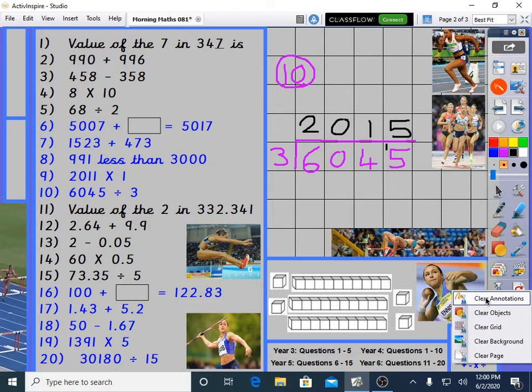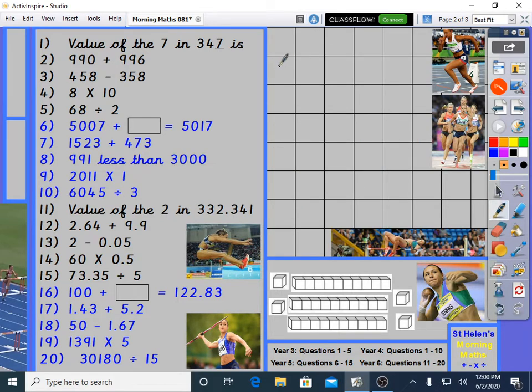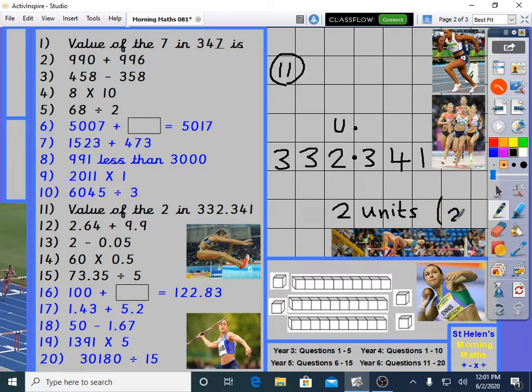Let's move on to the year 5 level work. Now we have decimals coming in to year 5. We can start to do some decimal personal bests for Jessica in her 7 events. So the value of the 2, this is not going to be decimals, the value of the 2 in 332.341. Well, the answer is not going to be decimals because the 2 is in the units column, which comes before the decimal point, doesn't it? So the value of the 2 is 2 units, or ones, which is just 2.